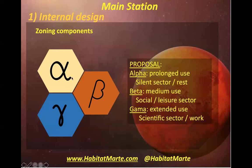She proposed a hexagonal design for the shape of the module, not something circular, but a hexagon. And she proposed not only one module, but 3 modules, which would be integrated according to the shape. The first module will be called alpha, the second beta, and the third gamma. The alpha module is for prolonged usage. It's also a silent sector, for resting. The beta module presents medium use, for social use and entertainment. And the third module is a working area, for scientific research and other working operations.